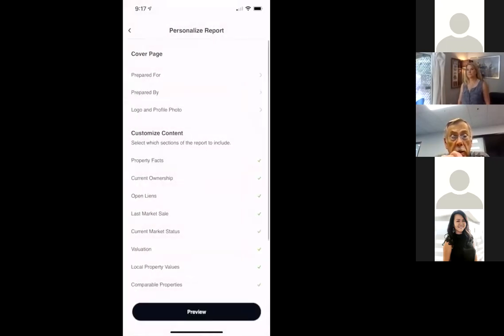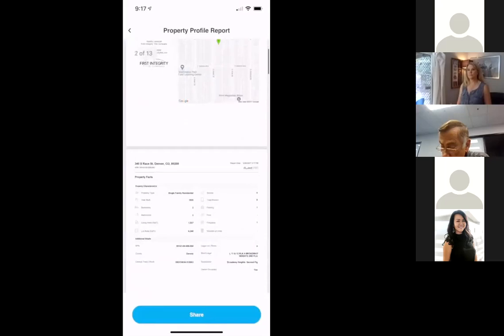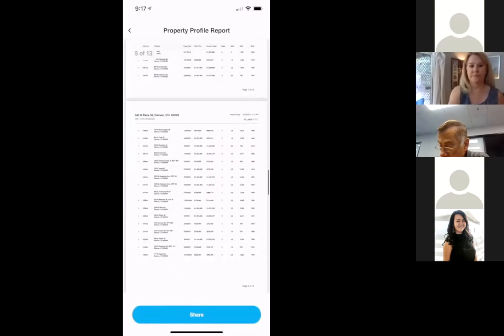Now you can print it. It's really clean and easy to read with your information on it. Bring it to your listing appointment, email it to your buyers who are looking at a property. Right here for you with your information on it within seconds, and any comps that you pulled as well. So easy and clean to read.